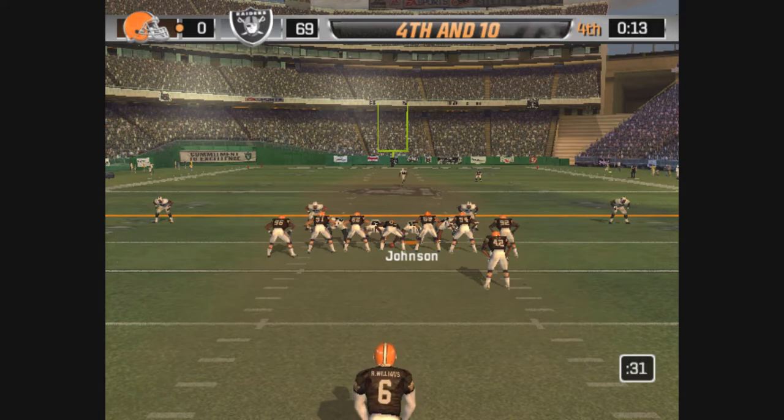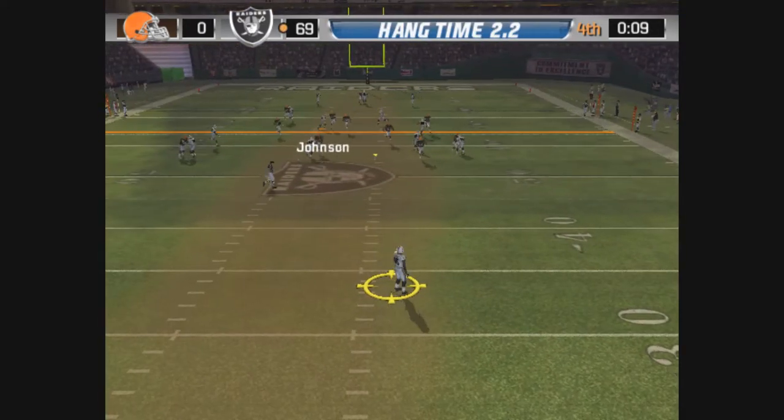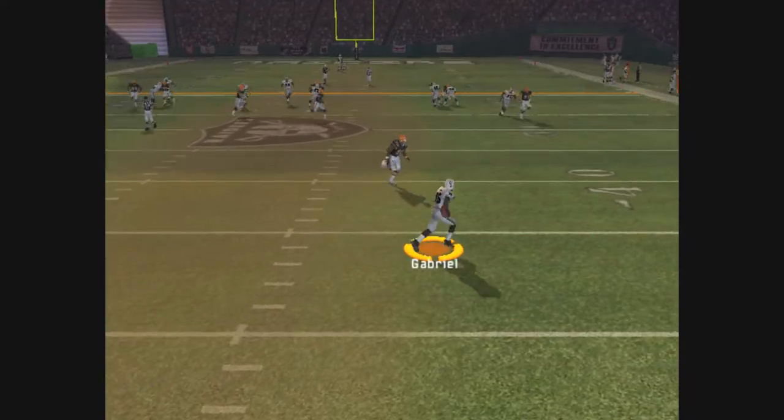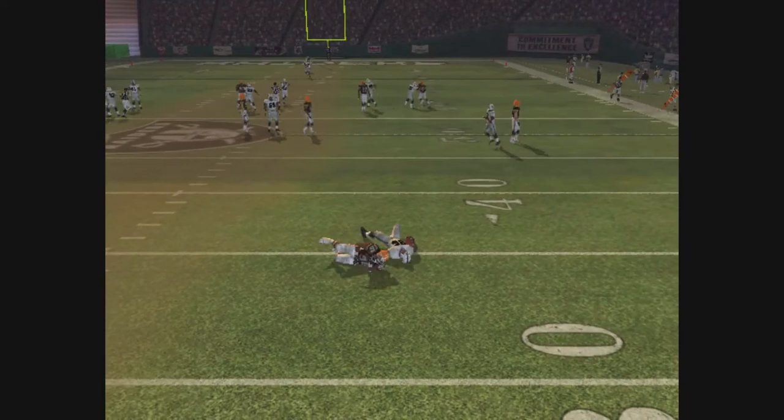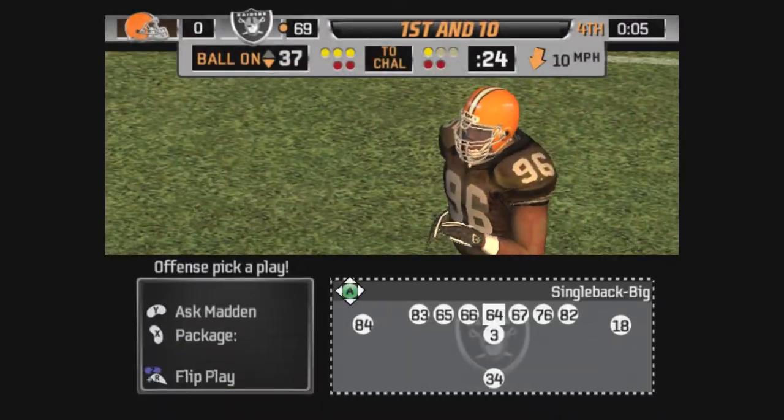So 3-and-out, and they'll line up to punt. Here's the kick. From the 34-yard line. 41-yard punt, return for a gain of 3 yards.